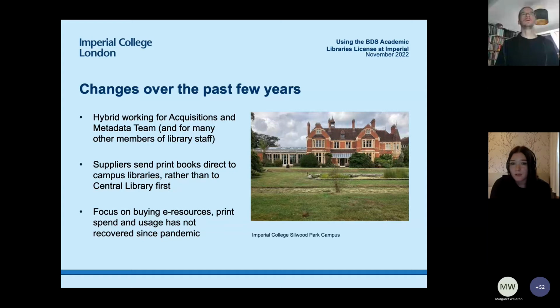And lastly, we're buying a lot more electronic resources now rather than print. So the number of our electronic resources was increasing anyway. But we stopped buying print during the pandemic, and now we're much more focused on buying and managing electronic resources, and print usage hasn't reached pre-pandemic levels. And we're not quite sure why this is. I think other libraries are seeing a return to the print usage, but not us, and it's reflected in what we buy.